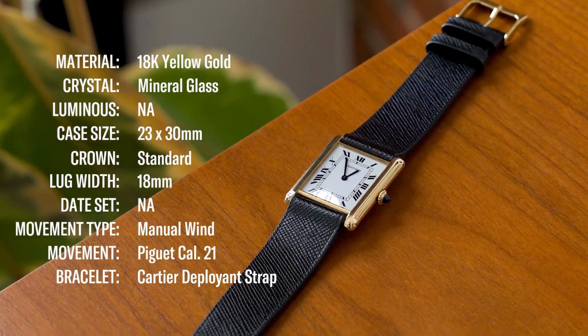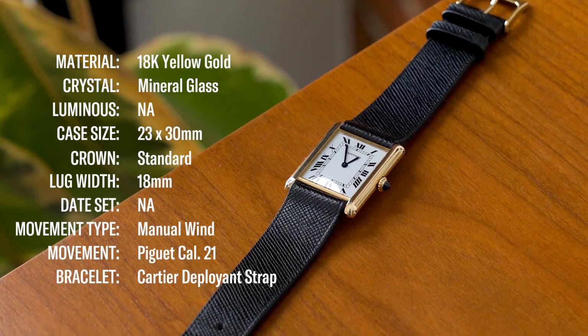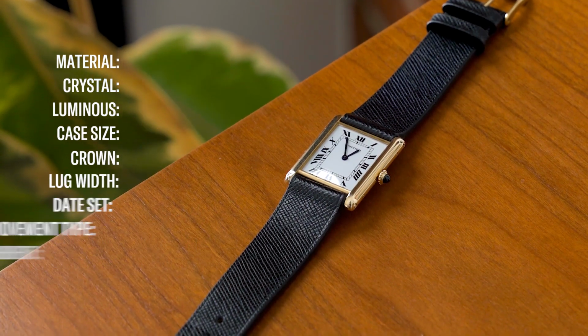Let's measure the thickness of this. I would venture to say this is probably 4 millimeters. Real thin, extra plate, 4 millimeters. Slides right underneath the shirt cuff, coat cuff, look at that.